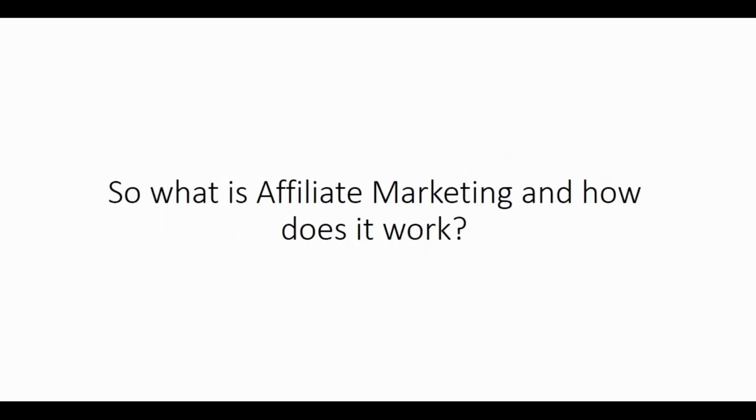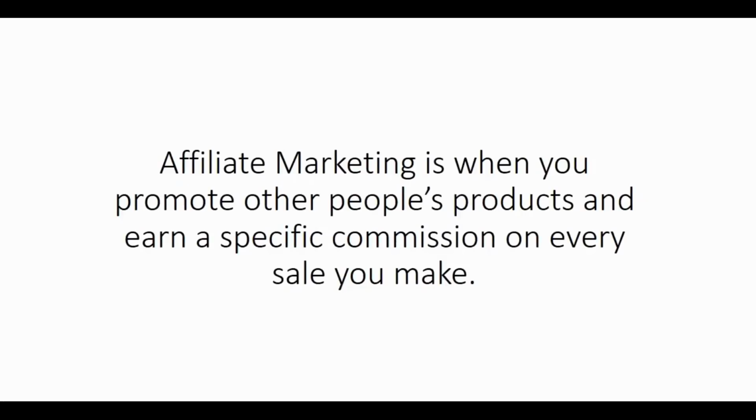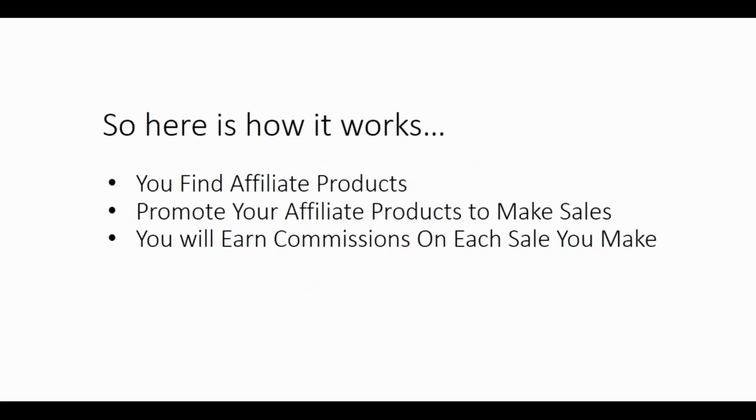So what is affiliate marketing and how does it work? Affiliate marketing is when you promote other people's products and earn a specific commission on every sale you make. So here is how it works. You find affiliate products. Promote your affiliate products to make sales. You will earn commissions on each sale you make.